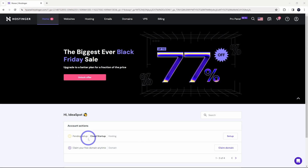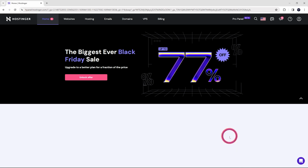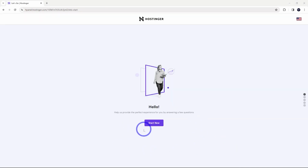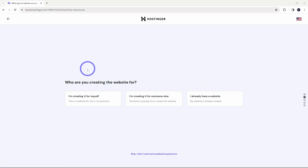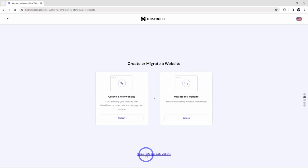Now that we are all signed up and logged in, we can see our cloud startup plan is there in our dashboard. We can head over to setup. And it's just going to run us through a few questions here. We click start now. So you can go through this setup wizard process. Alternatively, you can just click skip. It's a little bit quicker actually to do that.